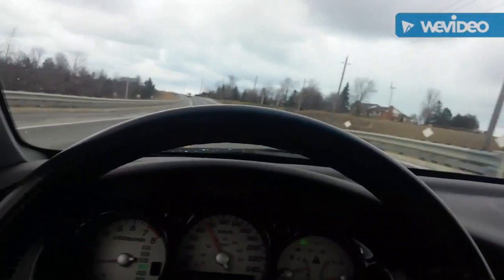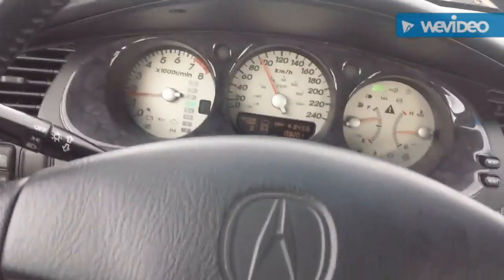Main reason: currently, I'm driving an Acura CL Type S. It's pretty low K, 158,000, which is like 70,000 miles. But this thing is a pig on gas. The car I had just before this was a Mustang. That was better on gas than this. This is easily one of the worst cars on gas I've ever had.